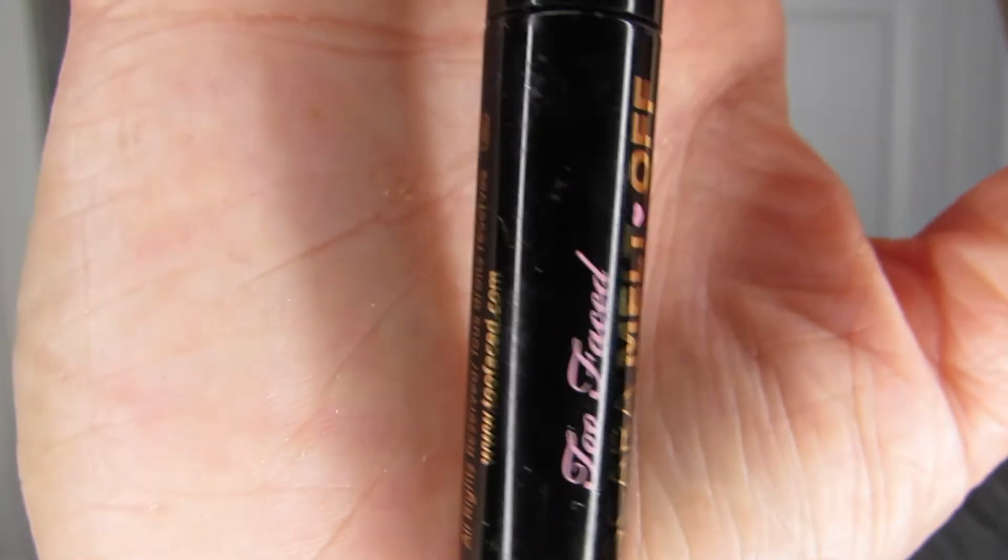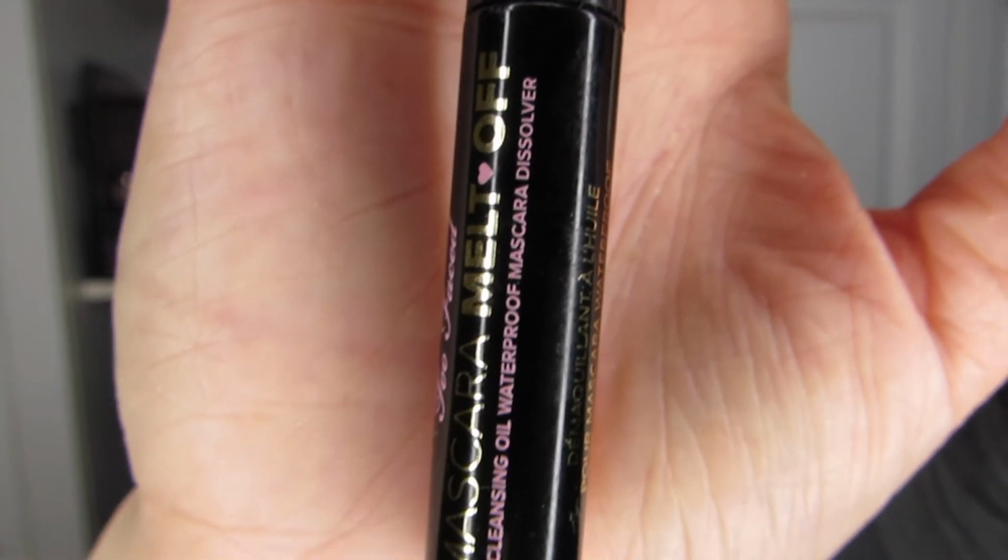Now, a product that I have used quite a bit of is this Mascara Melt Off from Too Faced. And I have used it a total of 9 times, so I only need to use it 1 more time to get it out of the project. And frankly, by the time I use it the last time, it's probably going to be done because there's almost nothing left in here. So I'm having trouble using it to its fullest, so I think there's only 1 more use in here anyway, so that's great.